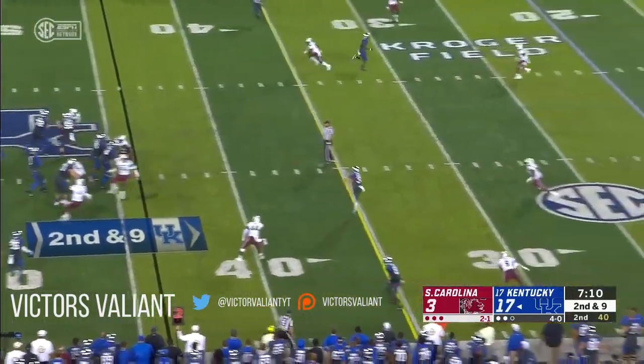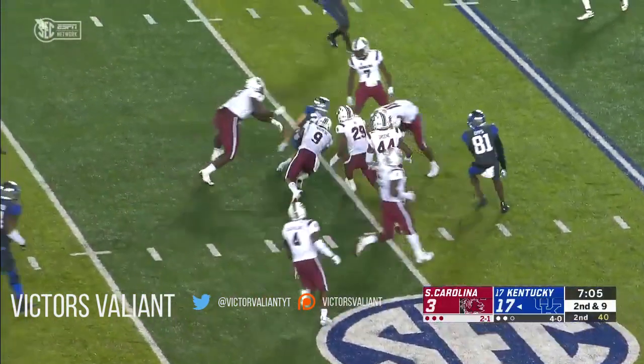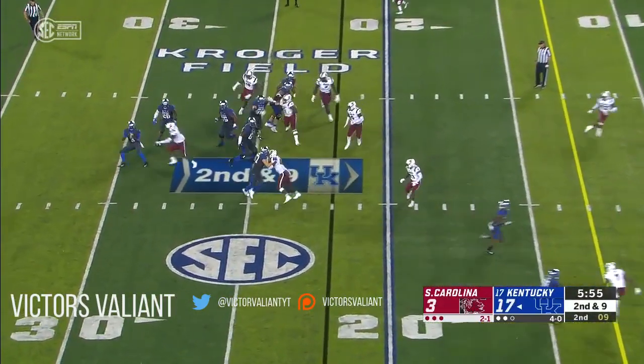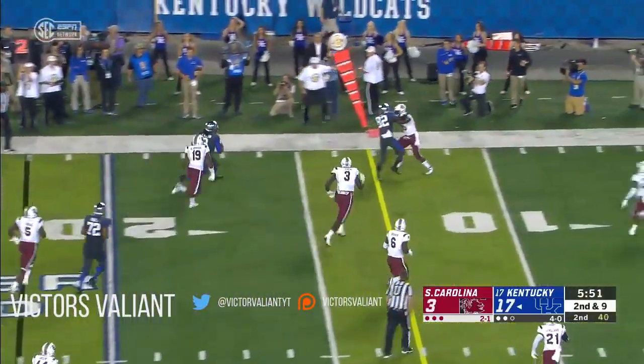Wilson fakes a toss, goes over the middle to Bouvier. And Bouvier breaks free from the first. And the former walk-on has a gain of 21. Snell in the Wildcat now. He'll toss it. And Wilson wants to throw it. Now he'll tuck it thanks to the pressure.